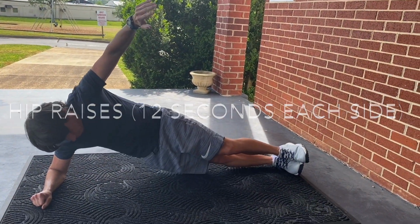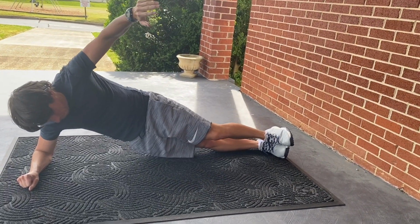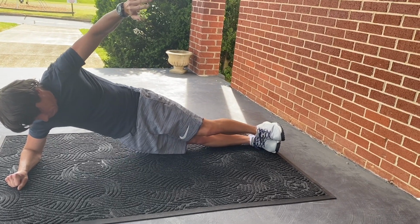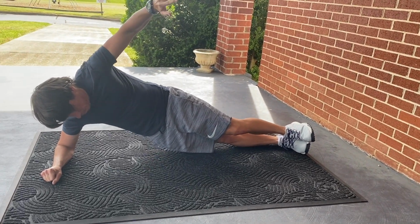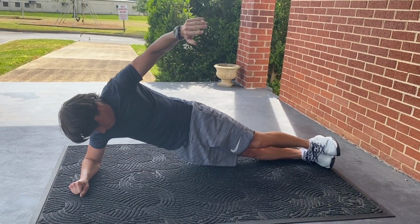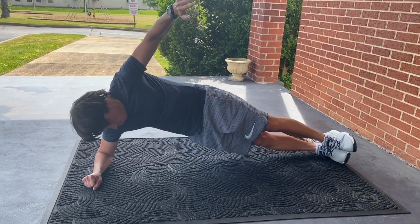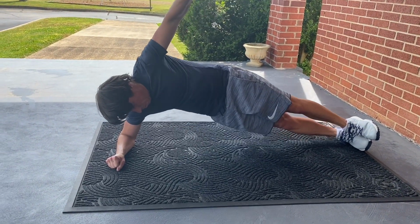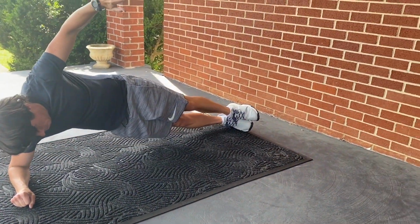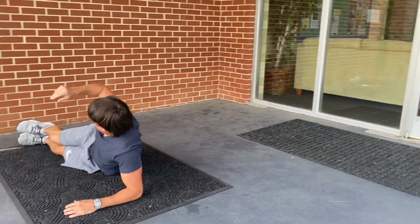What you're going to do is put your forearm down on the ground as Jeff's doing there. Extend your legs straight out, one foot on top of the other, whichever side you choose to go down on first. He's starting with his right side. So you're going to keep your body straight, go down, touch your right hip on the floor, and then extend back up with your left hip. This is also an oblique exercise. You're going to do these for 12 seconds each. And now he's moving on to his other side.